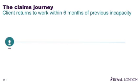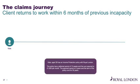Now, I know some of you will be wondering about connected claims, and again, we've got a fantastic little gem in our proposition at Royal London for connected claims. So let's again bring Kate back. We've assumed Kate has gone off work sick, and what would the claims journey for Kate look like with her income protection policy? So we've got Kate here. We know a little bit about her.